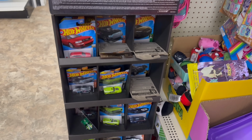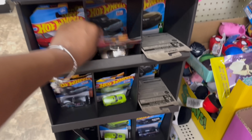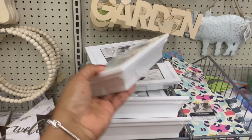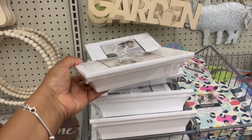So we saw the cases up front. I'm in the back of the store now. I didn't realize Hot Wheels had a whole display. I'm used to seeing them on the hooks. So they're rocking, yeah, they got a whole bunch of good ones. Oh my goodness, remember these? The floating shells? I only see the white ones. They come in white and black. Yeah, these are all white. Get out of here. They're back.